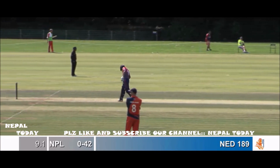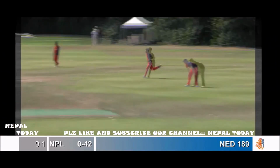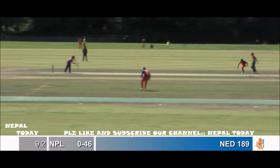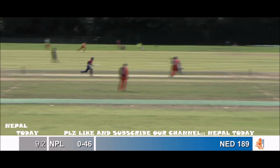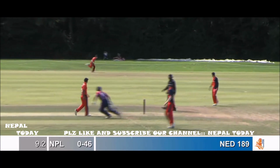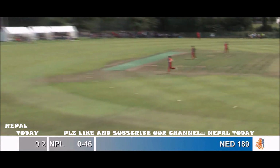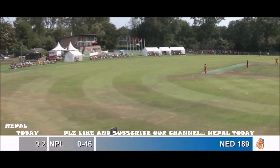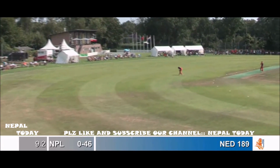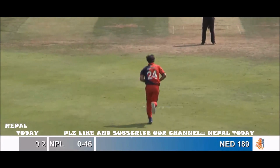As we've seen so far, we've seen quite a few leg stump half volleys. It's a really good attempt at the boundary, but in vain. 46. That is pretty authoritative. Great shot. Malla is on fire here. What a beautiful shot. This one, this time on the offside. He's hit that on the up.